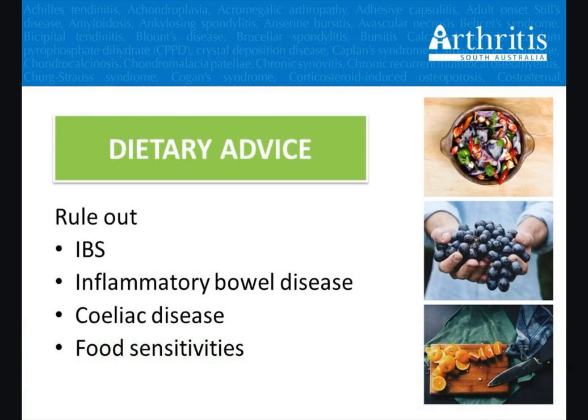One of the first things I wanted to say was that specialist dietary advice with a qualified dietitian is needed if there are more complex conditions at play. So we want to rule out things like IBS, irritable bowel syndrome, inflammatory bowel disease, celiac disease, and just in general food sensitivities. All of these things can play a role in what's going on with our digestive system, and there is an overlap with some of these conditions and people suffering from arthritis. So it's always worth ruling them out first before you try and go down that path. And sometimes you have a bit of an inkling that something else is going on, or the doctor can't quite figure it out. Sometimes it's worth having an investigation with a dietitian.